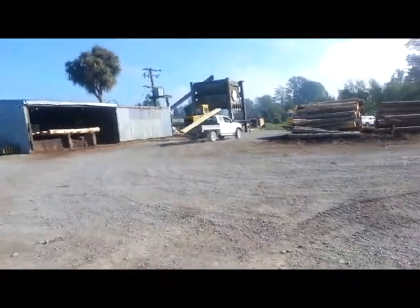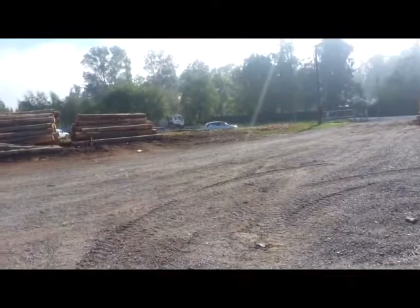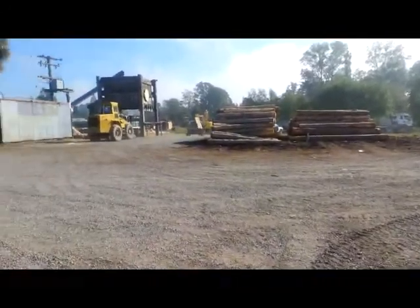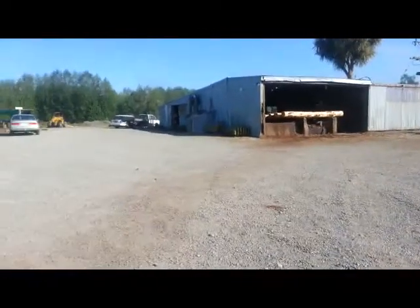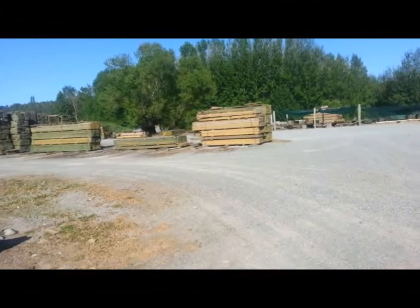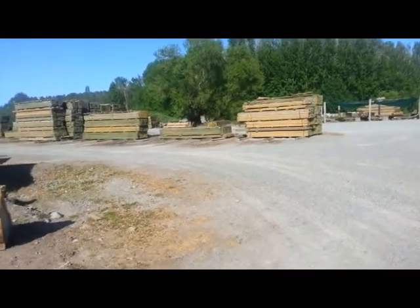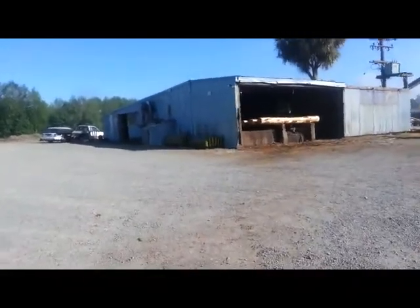Another customer just come in, taking away some timber. There's another car going out with a trailer load. They're coming and going here all the time. It's only a small sawmill, but by gee, it's busy already. And what's the time of day? It's only 9:15 in the morning. Okay, let's go and look at this sawmill.